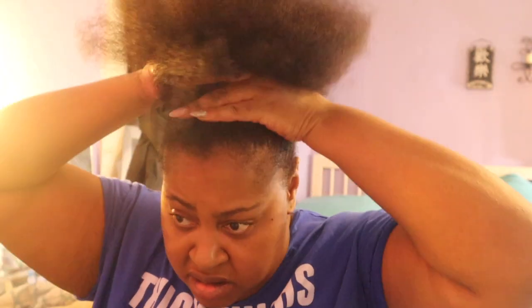My daith piercing is doing okay. It still hurts a little sometimes. I don't know what that's about. I try to keep it as clean as possible, guys. My ears as clean as possible.